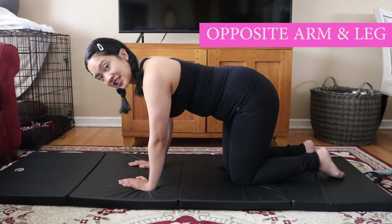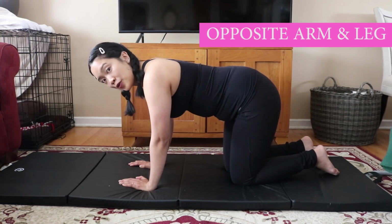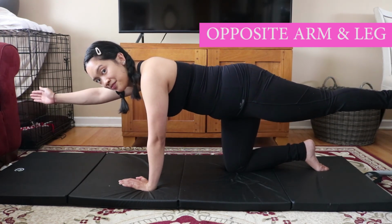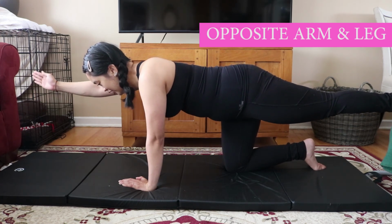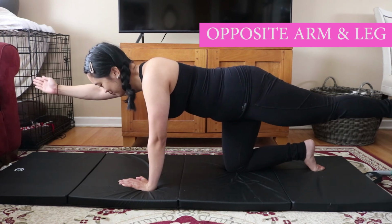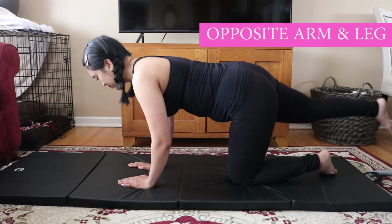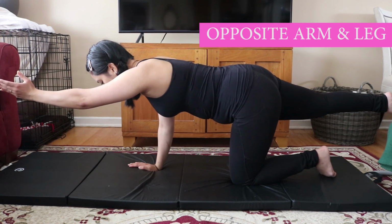Now the last level variation that I did during my first 6 weeks postpartum is opposite arm and opposite leg. Trying to keep those abdominals nice and strong and trying to balance. Whew, it's hard for me still. 1, 2, 3, 4, 5. And the other side. 1, 2, 3, 4, 5.